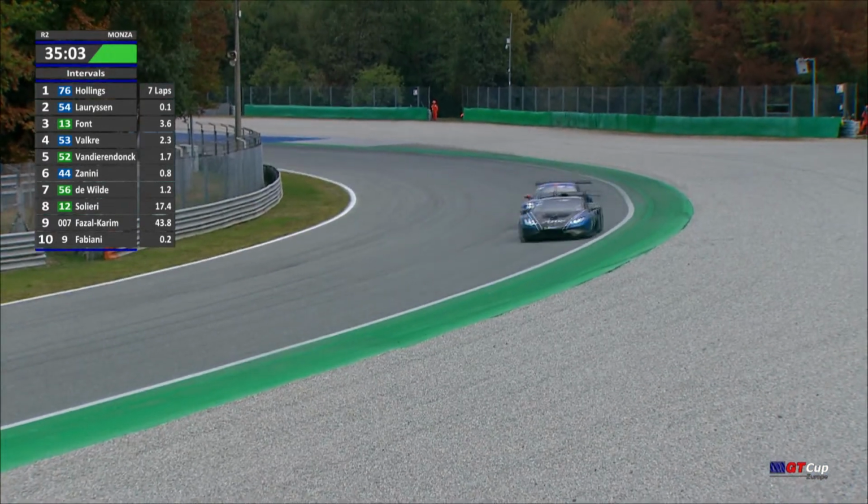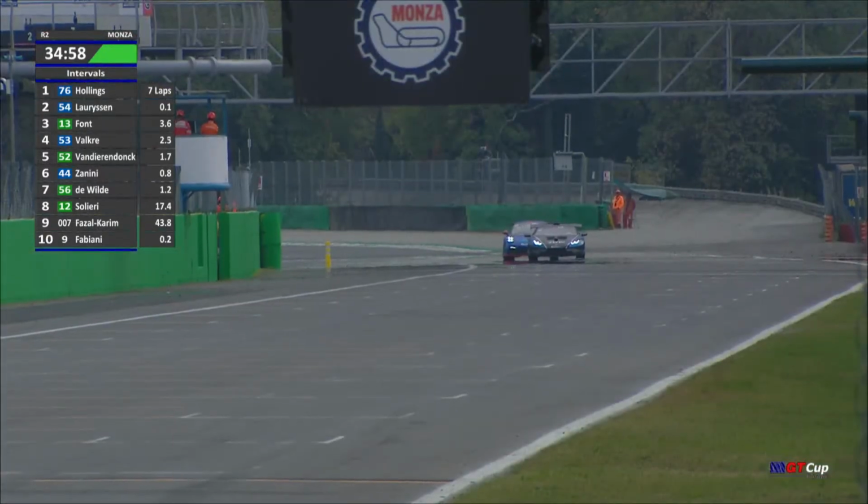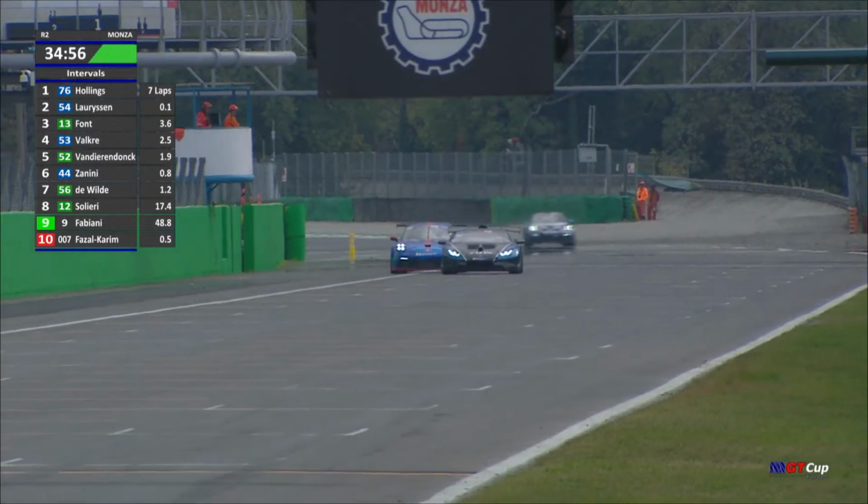I won't say for another day, maybe for another kilometre. If he's lucky, Jan Larison gets the run though. Charlie Hollings again goes to the right. Larison might get him though.